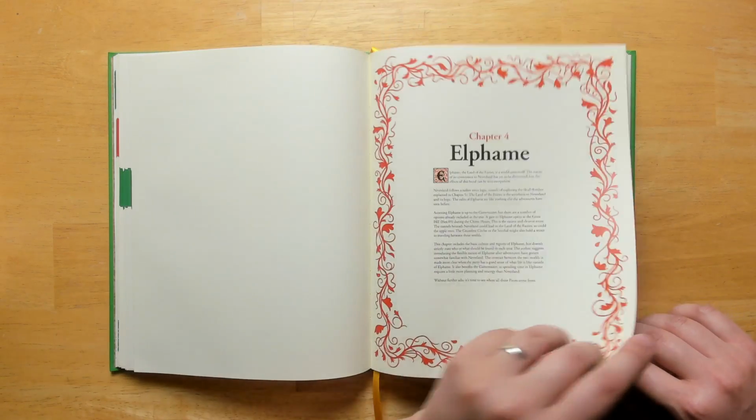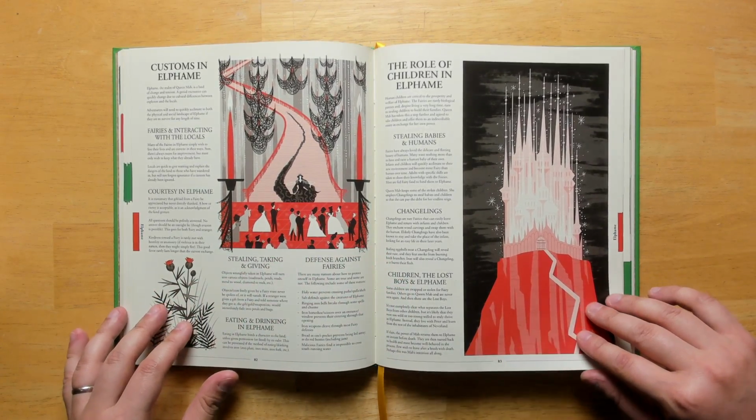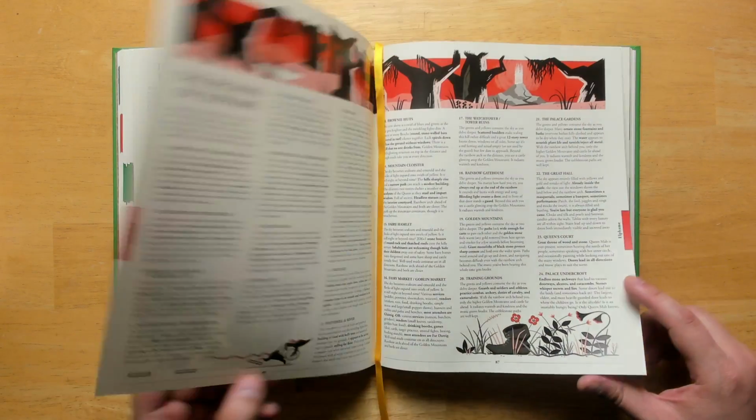We have Elfheim, which is the kind of parallel universe fairyland. There's a couple different ways to get there from Neverland. Some of them you have to discover for yourself. Some weird customs that you might find there, what travel is like. And this is quite charming.